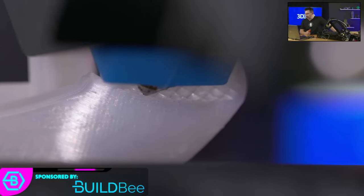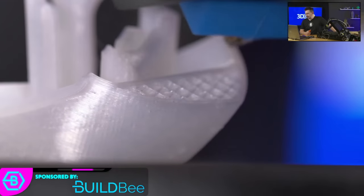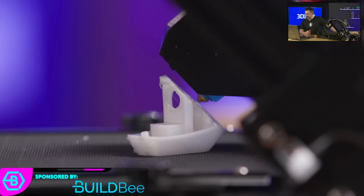Access denied. Cool bug facts. This printer is failing just like me. It's failing? What? That doesn't make any sense.